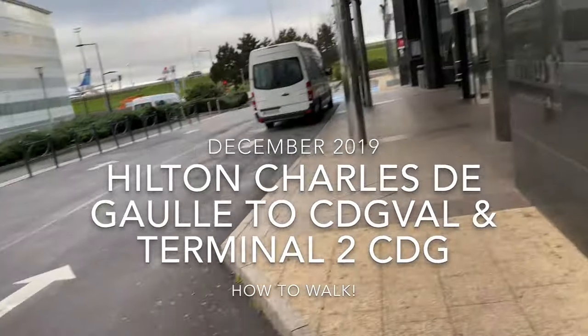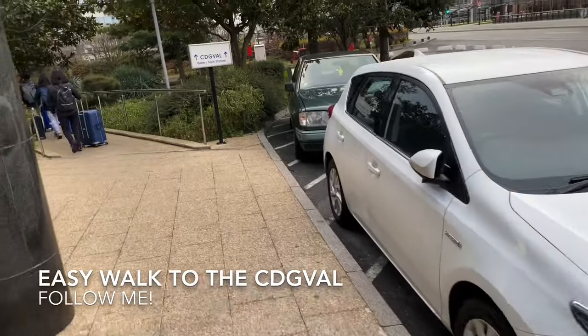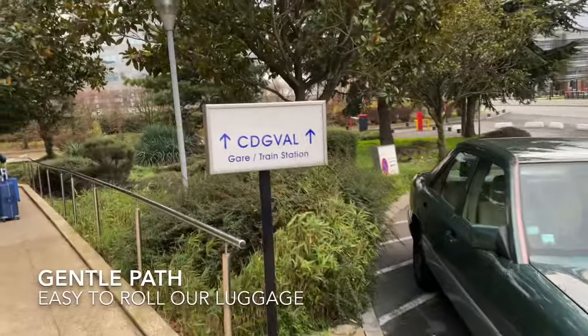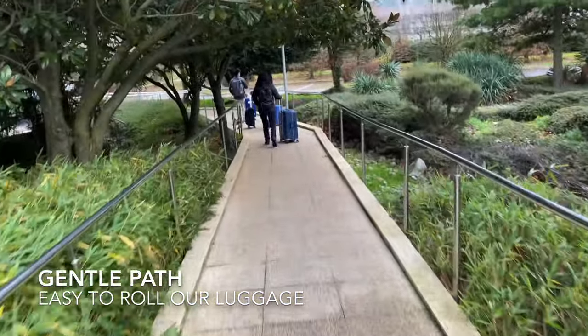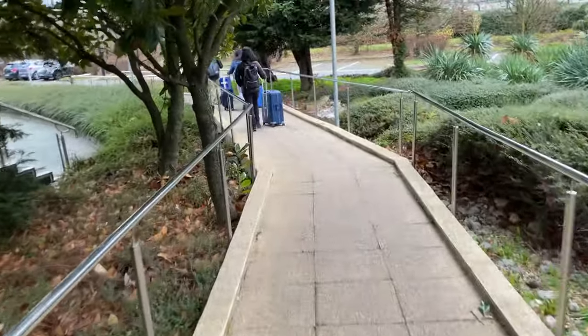We're at the Hilton Charles de Gaulle lobby, and let me show you how to walk to the CDG. When you come out of the lobby, just turn left and you see a nice sign. It's very easy, and they have this beautiful path over here, which can get a little bit dark at night, but it's still okay. Walk down.